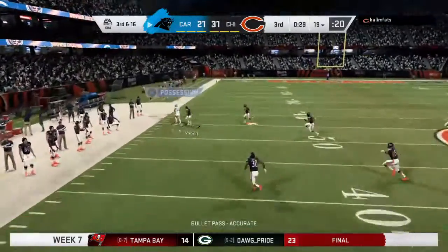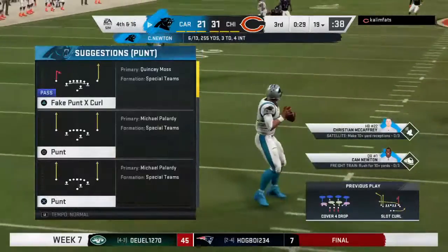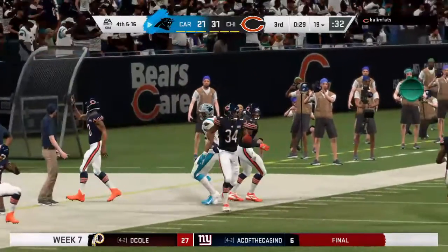He's going to look deep for more. And that is intercepted. Or was it? Wait, they'll say no. No interception. He did not keep the feet in bounds, apparently. So that's just going to be an incompletion.